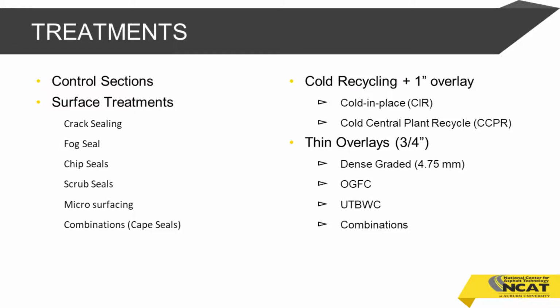We have the cold recycling sections on US 280. So we use cold in place and cold central plant, each of those with either emulsion or foam technology. So now we have more combinations in there. And then those were followed by a 1-inch thin overlay. And then we also have the thin overlays by themselves with different types of mixes. So we have dense graded mixes, most of them, some OGFCs, ultra-thin bonded wearing courses, and we also combine those. So we put some of those on top of chip seals, scrub seals, and so on. So we have a pretty good range of options that we can choose from.